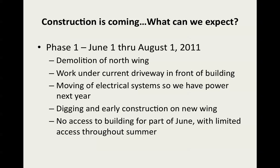we can expect the demolition of our north wing, which includes our first grade classrooms, or what we currently use for that. There will also be work going on in the current driveway area in front of the building. So much of the blacktop will be taken up, and that's just going to be like waterworks and that sort of thing. It will be the stuff that is very important to us having a building that can function, but it isn't going to be the flashy work.